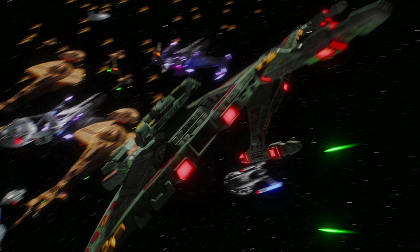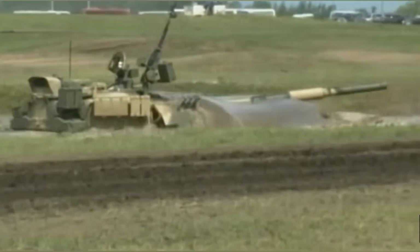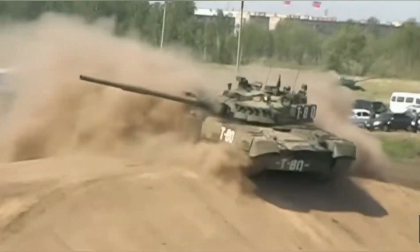And what it wants to do is use its advanced cloaking device, decloak, and take those capital class ships out or damage them so severely that they can't get their shields up and it can eradicate them. So Klingons and Russians have very similar ideas.